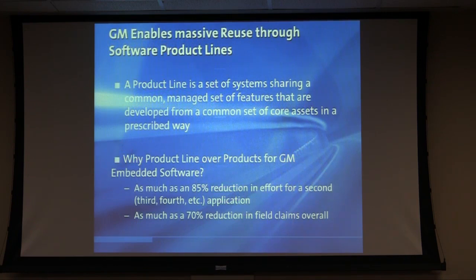So we enable massive reuse of our core set of assets by using these product lines. We're basically developing a set of systems, and those systems are based upon a common set of features that can be tailored. And the common set of features is based upon a common set of building blocks to construct those features. And why do we do it this way?